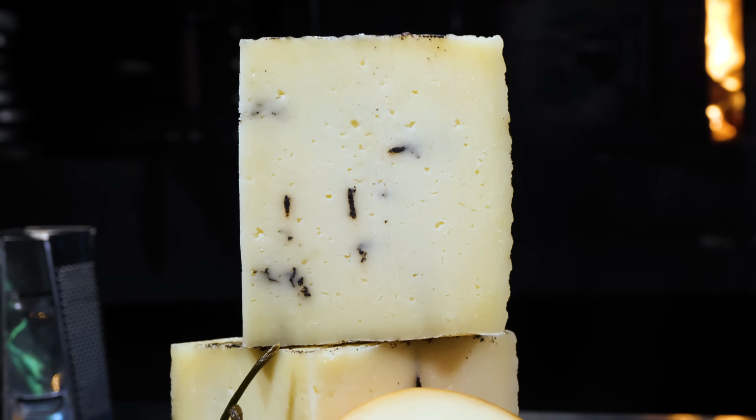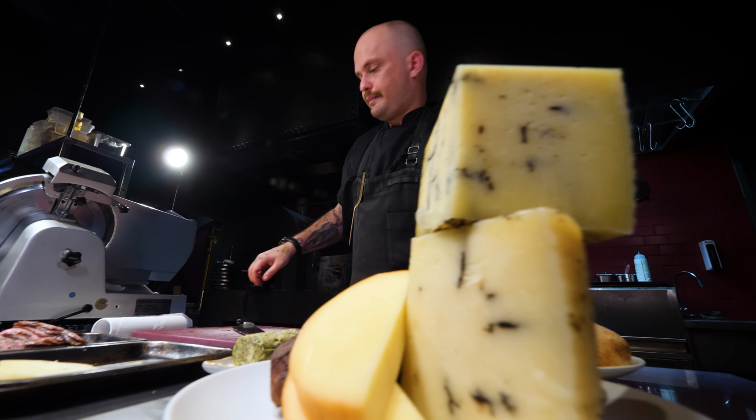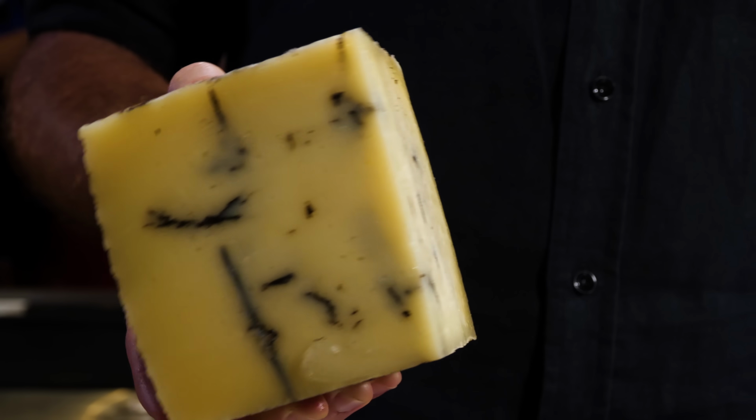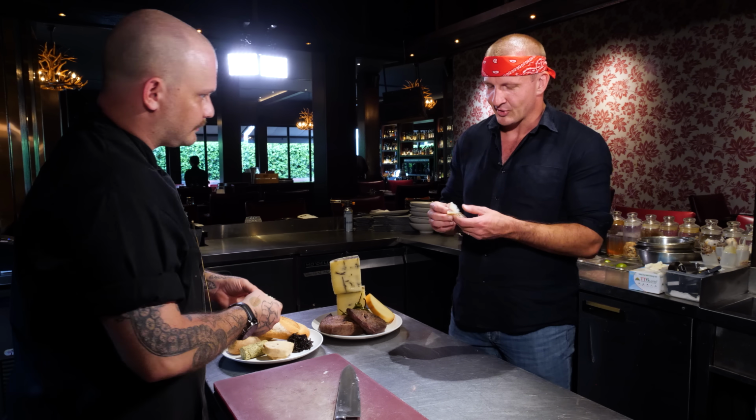Cheeses, Philly cheese, and chopped manchego from Spain. What's that? Manchego is a sheep and cow's milk cheese, inoculated with a truffle as well. Oh, the cheese smells delicious. Can we try a little bit? Of course. Let's try it out. Absolutely.